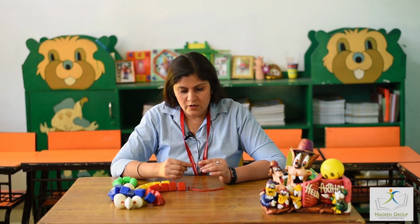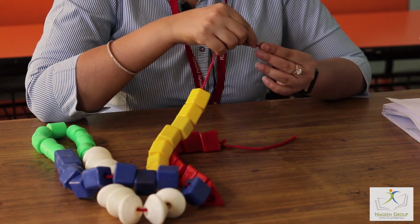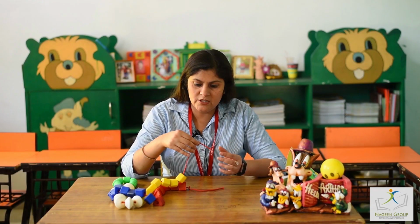Our next activity is the stringing activity. We need simple strings which are easily available, and at home mothers can take macaroni or pasta and paint it in different colors, plus a wool string and fevicol. What they'll do is dip the wool in the fevicol so it becomes stiff like a needle. So the child will also not get hurt, and we can do this activity.